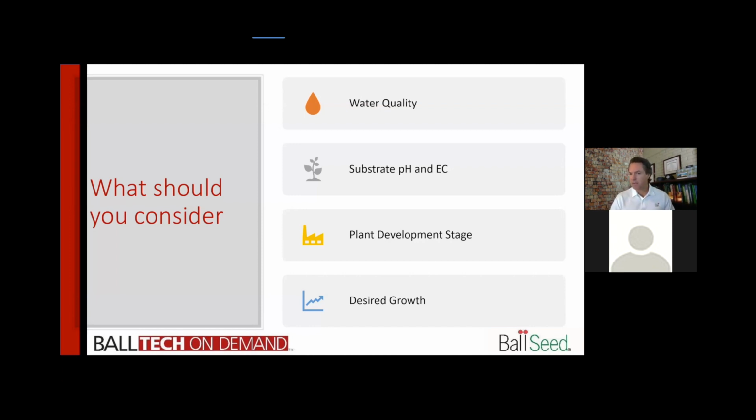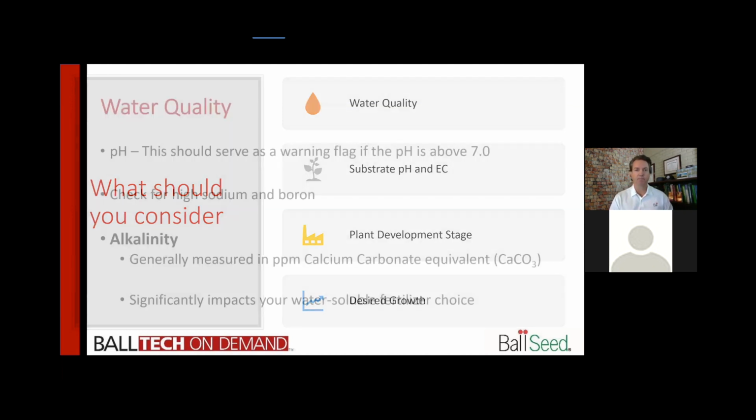We're also going to talk about plant development stage. Where are the plants in their crop development? Do they need a lot of feed or just a little bit? We'll talk about that and what nutrients are important in those different stages. And then we'll finish up about desired plant growth. We can actually use our fertilizer to help steer how our plants grow. Are they nice and soft and lush, or are they a little bit more toned and compact? We'll take a look at a couple of the things that can impact that with our fertilizer choice.